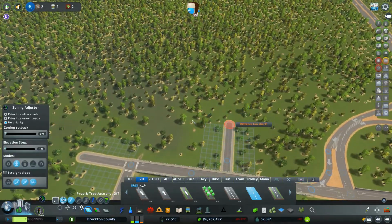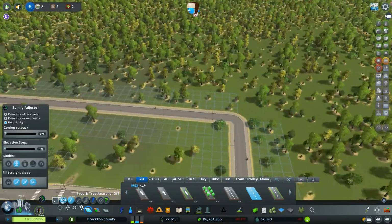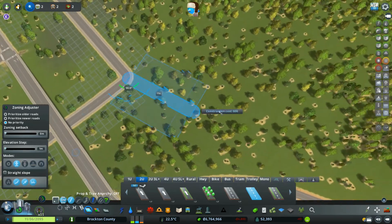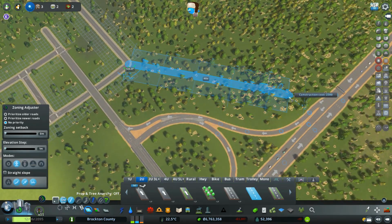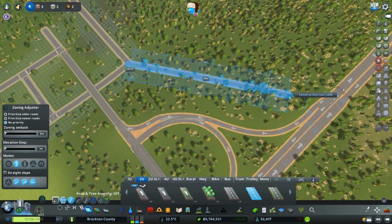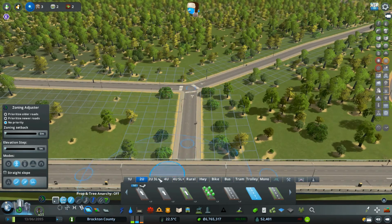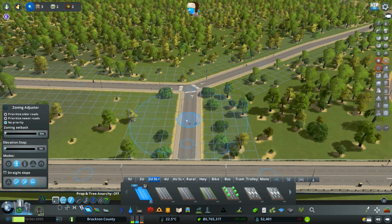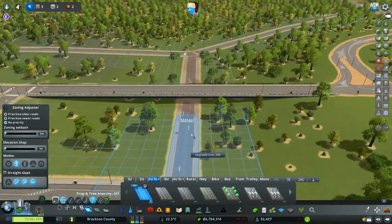So since we're over this way, let's grab this road, we'll bring it out over here, and then how about we bring a road out on a different angle just to kind of spice things up a little bit, and we'll bring it out on a 125-degree angle just like that, and there we go. So I think now we're going to need to upgrade this road again to support the potential traffic that's going to come in through here.